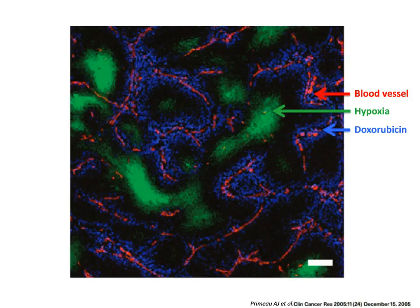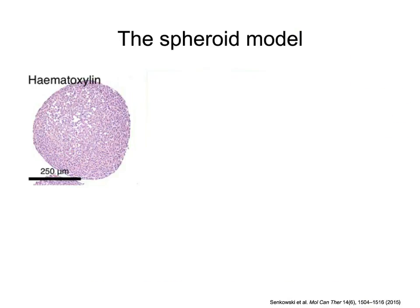So when you think about our model, first we would like to have a model that would comprise quiescent cells, but also that would help us evaluate the penetrative properties of investigated compounds. And to our aid comes a spheroid model, like presented on the picture. Here we can see a spheroid of around a few hundred micrometers in diameter.